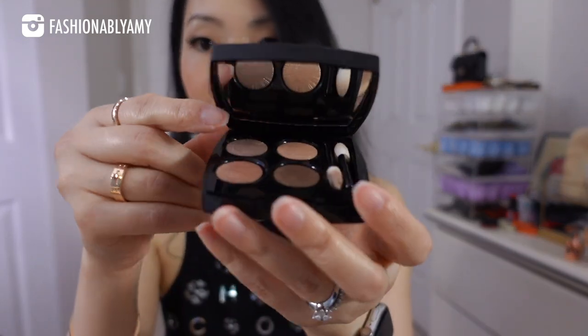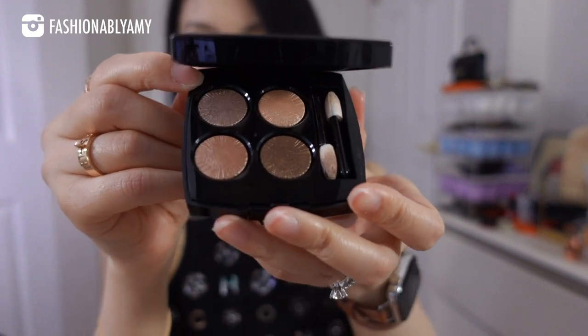It doesn't make you look like a clown. And I think that's what I love about this palette, that it's just so easy for a newbie to use. So I don't want to blind you, but look at these beautiful colors.